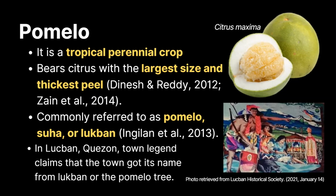And as another trivia about pomelo, it was a part of a legend about naming Lucban, Quezon, which is my hometown, na it was an indication that the location is fit for settlement. So kung makikita nyo sa right, yung tatlong hunters, sila yung nasa legend na nakahanap dun sa Lucban. And since may kingfisher, nakita nila na it is a good sign na maganda yung place for settlement or for cultivation.